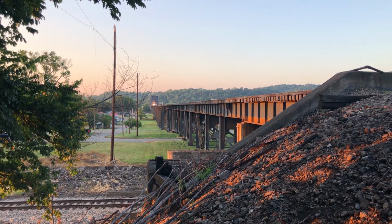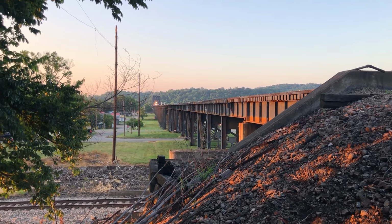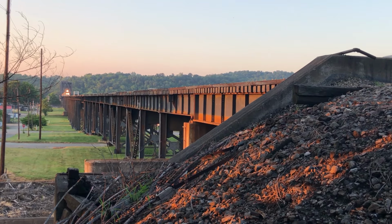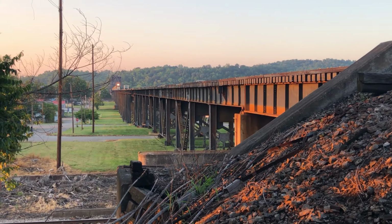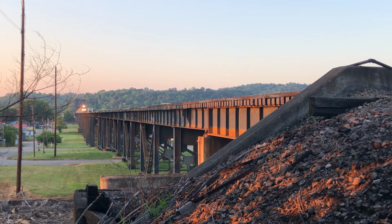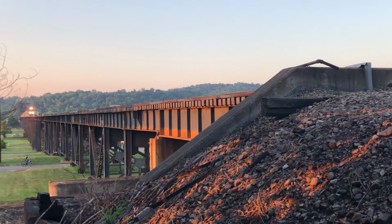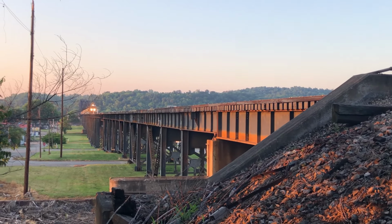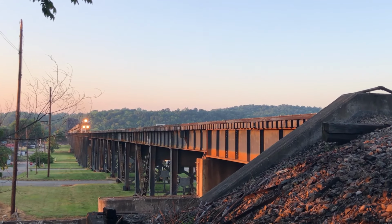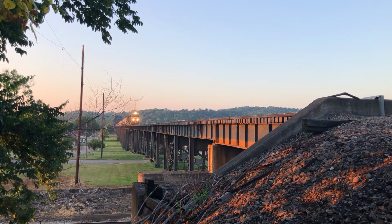Okay, here we go. We got us a southbound, Railroad East, coming across the Kenova Bridge here. Looks like a mixed manifest. Or it's a grain train.